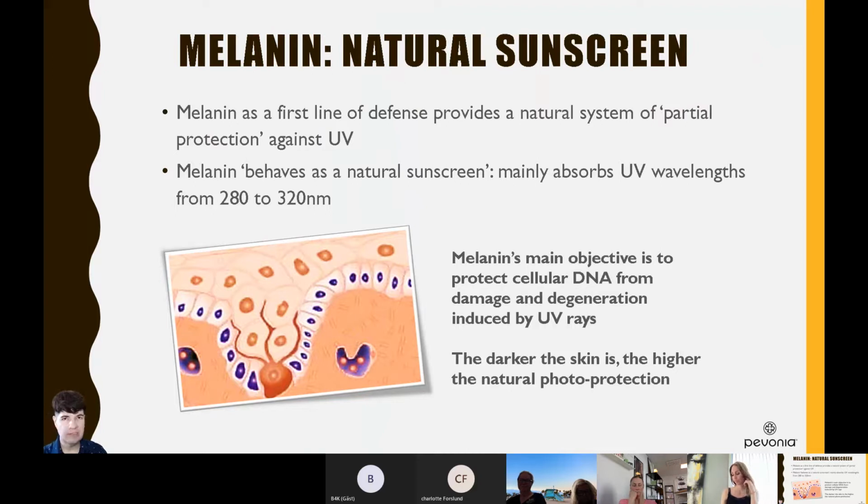Every cell has a nucleus, and inside the nucleus is DNA. So you want to protect that DNA, and the best way to do that is by allowing melanin to form. All right. So melanin is a natural sunscreen. If you look at it from this point of view, what it does is it absorbs the wavelengths that go between 280 to 320 nanometers. So it's going to actually behave as a natural sunscreen. We will see later on what UVA and what UVB cover, but mostly this is how your skin responds to sunlight.